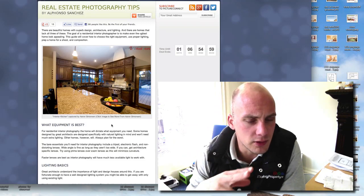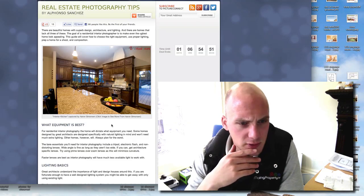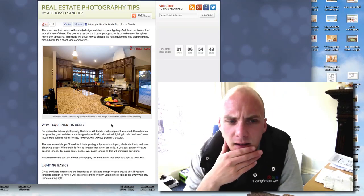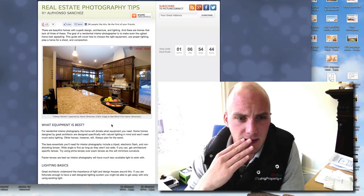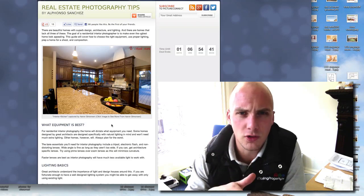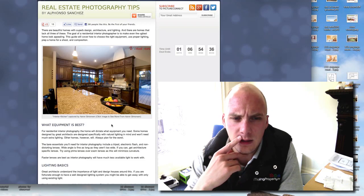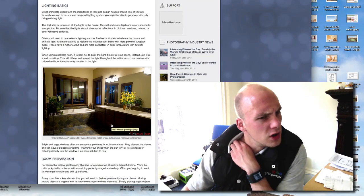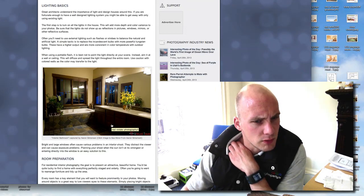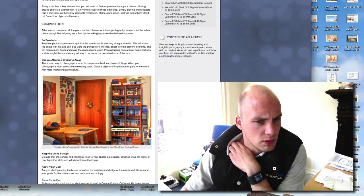The first one that I came up to is like real estate photography tips. I was like, okay, what's this one doing? And the first picture I was looking at, before I'd even read the article, I was thinking, is this a photo of how not to do it? And I thought, I wouldn't put that in there if that is how to do it. And then I go down to the next one, and I'm like, this must be an article on mistakes to avoid. And then I'm like, oh, there's that one as well.